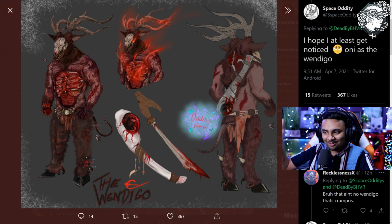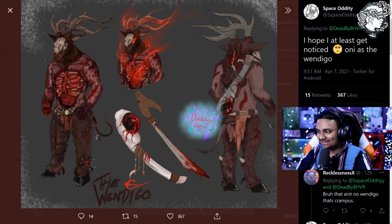We have the long horns as tradition to the Wendigo and the cut open chest, and it just looks very gruesome. And then for the feet, of course, we have something very similar to the Minotaur, where we have the hooves, and then we also have a long tail coming on out. Not too far-fetched for someone like the Oni, considering he already has a cosmetic like this. This is absolutely amazing. Great job done by Space Oddity.